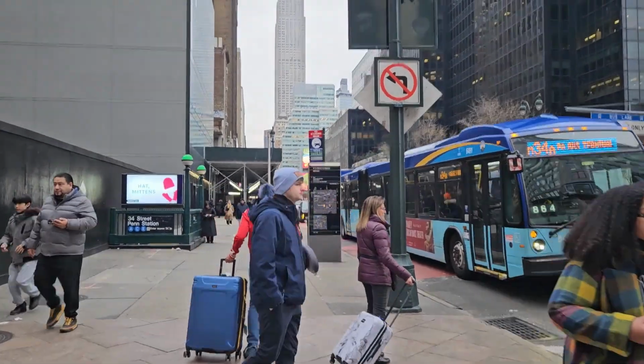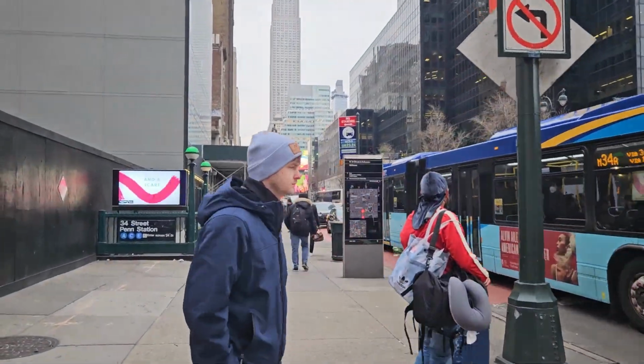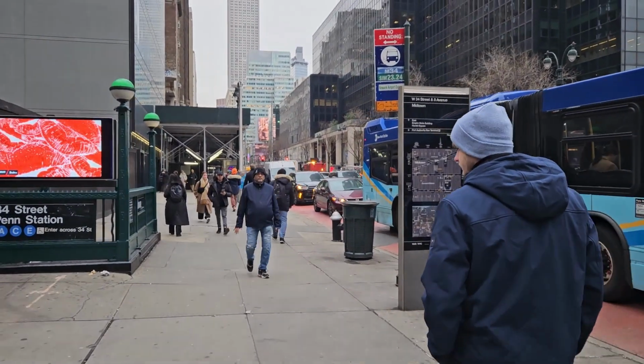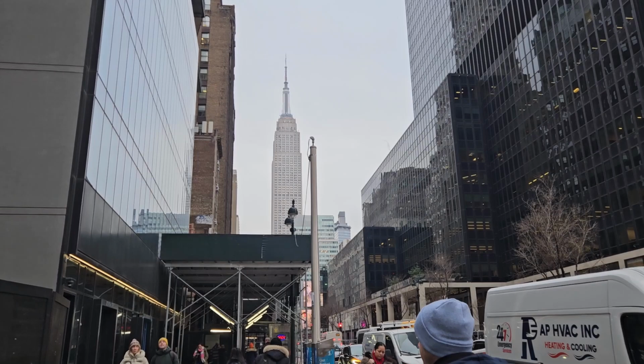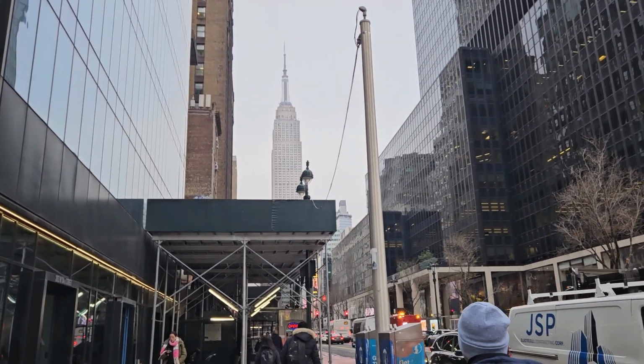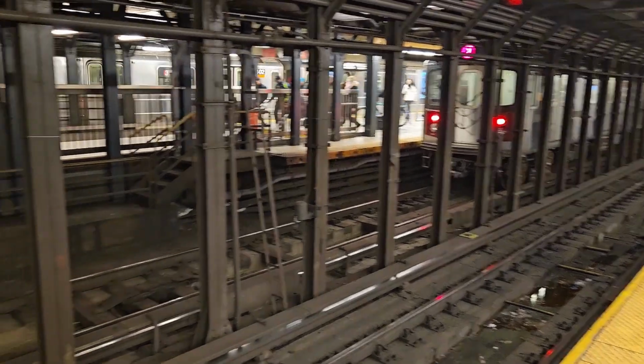It's a brisk morning again. We're all bundled up. I'm sure it's not going to be cold at all over the water on the boat. Oh, there's the Empire State Building though. We're going up there tonight. So check back later. Off to the subway we go.